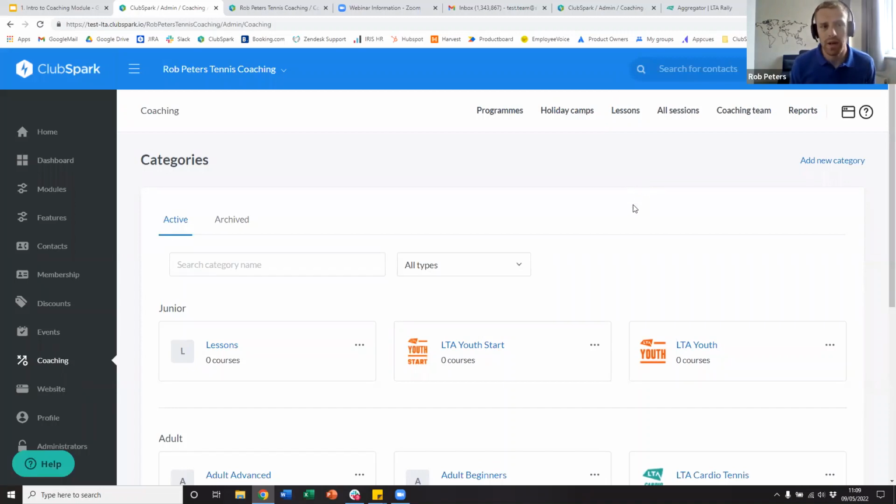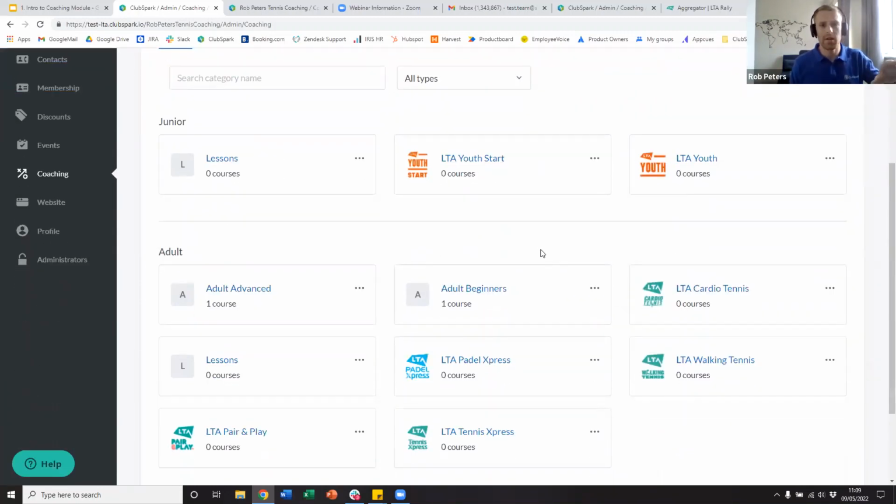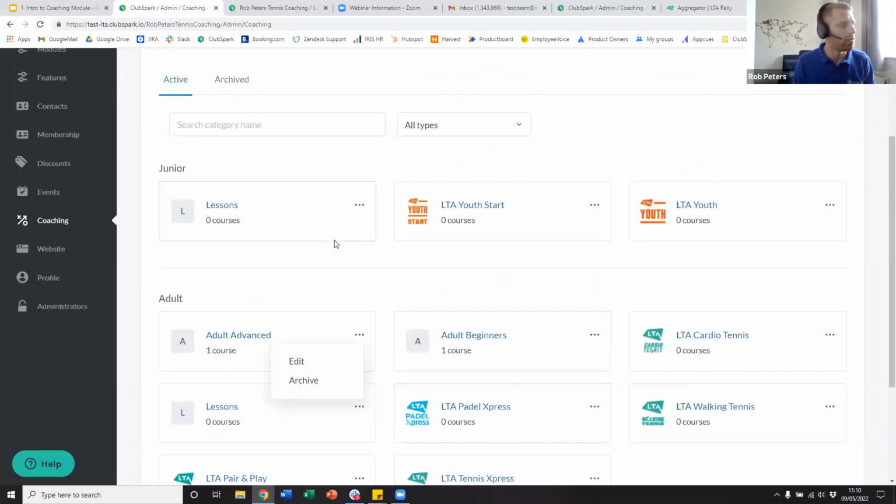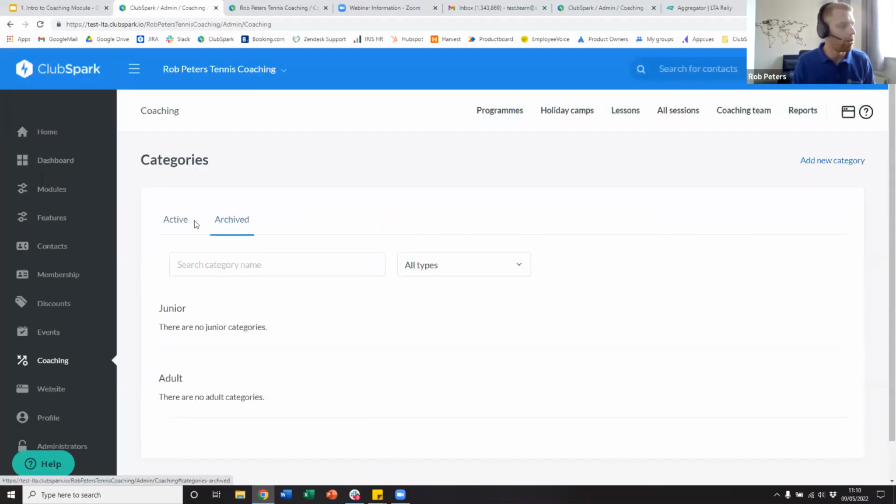While anyone is typing, I'll just explain another newer feature that got added. If you're coming back to ClubSpark or you've been using it for a while, and you want to archive some old categories, so let's say like adult advanced, you don't deliver that anymore, or it's an old category you set up a while ago, there is the option to click on the 3 dots and then archive. So if you want to tidy it up and you don't want all old categories sitting around, you can click archive, and then they'll just sit here at the top.